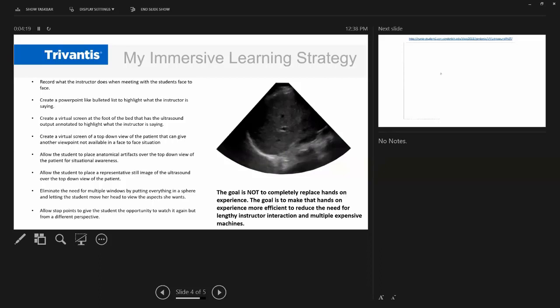We decided that the instructor was doing a very adequate job teaching, and so we wanted to maintain the techniques that she was using to get that across. We wanted to create a PowerPoint bulleted list to highlight what she was saying. We wanted to create a virtual screen at the foot of the bed so that you can easily see the ultrasound output, and it travels along with what she is talking about. We wanted to create a virtual screen top down on the patient so that you can see exactly where hand positioning is taking place. We also use that screen for other things you'll see in a minute.